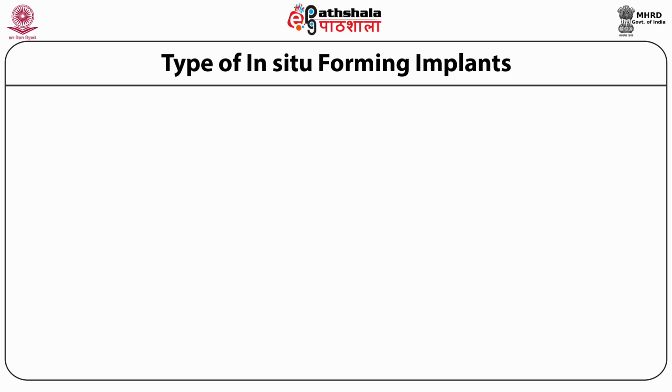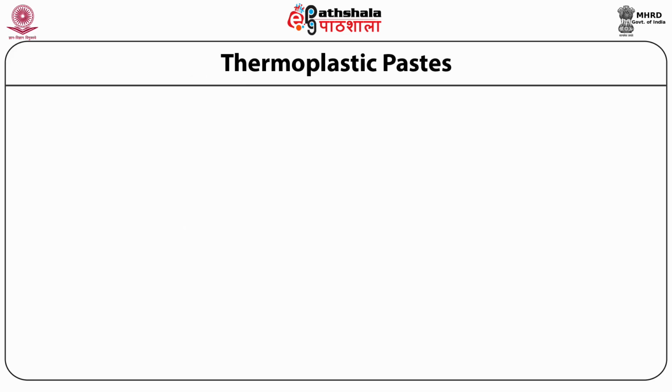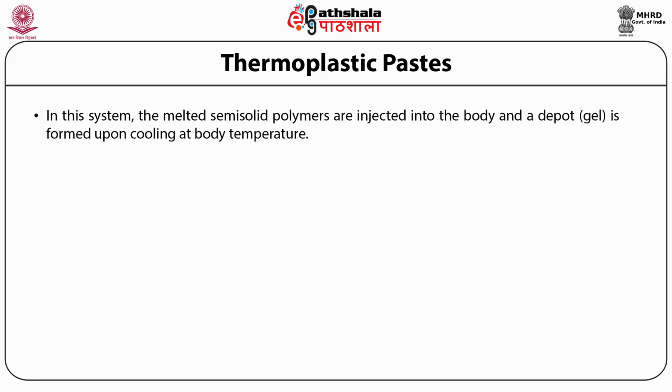Let us now try to understand the various types of in situ forming implants. They can be summed up as: first, thermoplastic pastes; number two, in situ cross-linked polymer systems; thermally induced gelling systems; pH-induced gelling systems; and in situ polymer precipitation systems. Thermoplastic pastes. In this system, the melted semi-solid polymers are injected into the body and a depot, which is gel-like, is formed upon cooling at the body temperature.